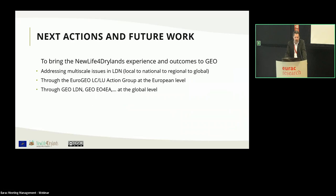Next actions, in particular concerning the GEO context: the idea would be to work on addressing multi-scale issues, in particular land degradation and land degradation neutrality, from local to national, to regional, and of course to global level. We would like to do this through the EuroGEO Land Cover Land Use Action Group at the European level, and through the relevant initiatives and flagships in GEO at the global level, like GEO LDN or GEO Earth Observation for Ecosystem Assessment, and so on.